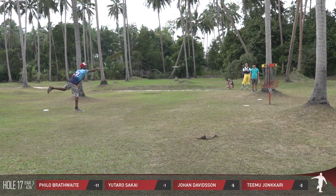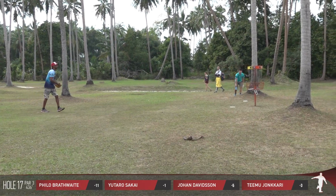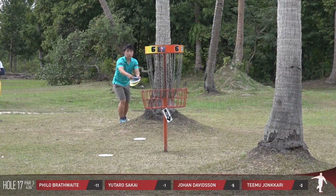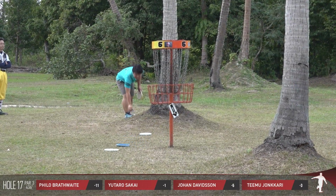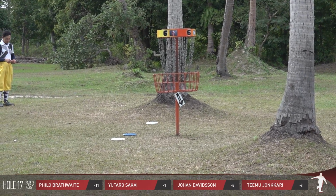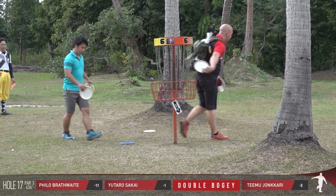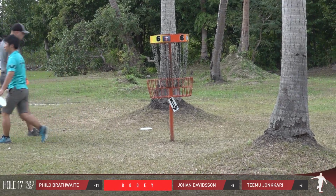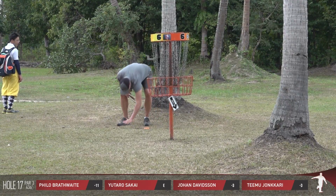Philo now trying to save par. And he hits it. Great par save, but at this point in the loop, he's already carded double the amount of pars that he carded in the last loop. Whoa. That's a crazy thought. When you start out so hot and then you kind of just get stagnant in the round, it's slightly frustrating, even if you are at 11 under. Got a lot of birdies coming up, though.